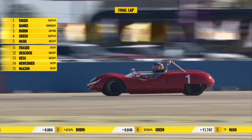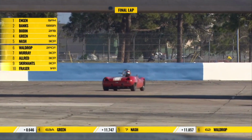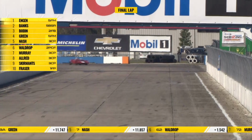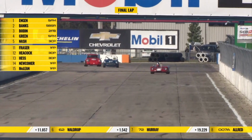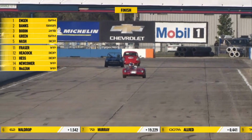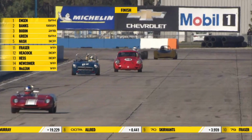Travis Engen doing another commanding performance here. And he just feathers the throttle through the last sunset bend and comes onto the main straight, and he'll see that checkered flag, and there it is. And that's a country mile win once again. Travis Engen wins here in the feature race.